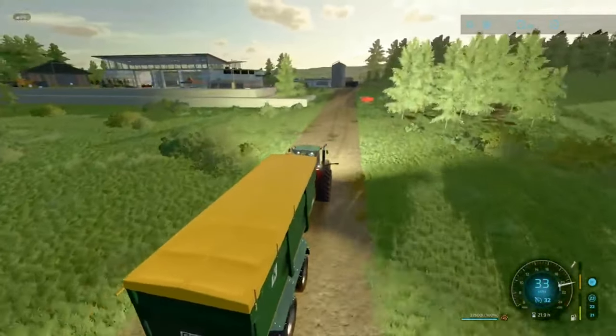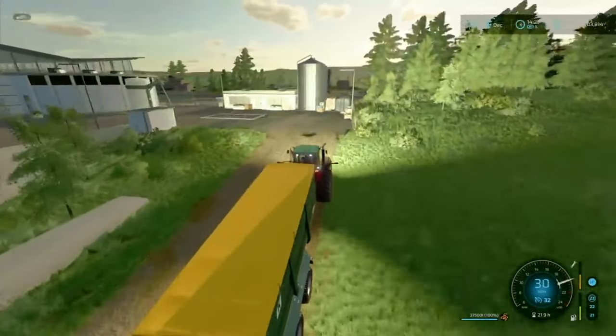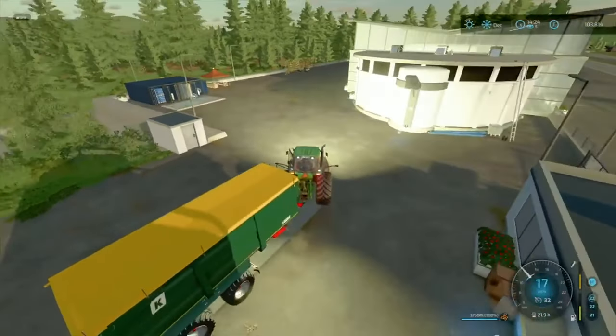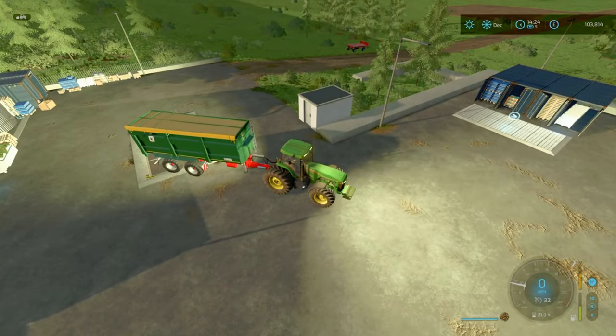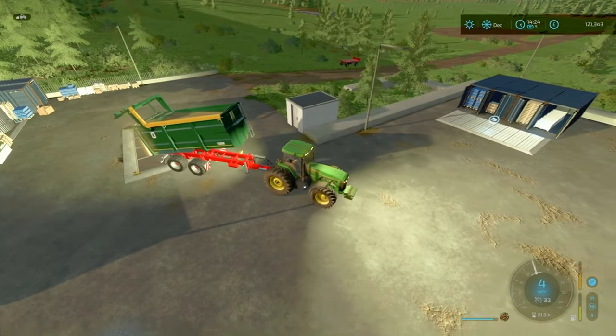at least now, what we know for sure is after this first load, we can buy the new seeder. So there we go. There goes the utes.